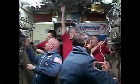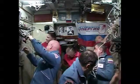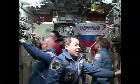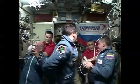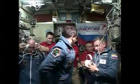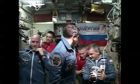On the left, Scott Kelly in the foreground. Behind him, Station Commander Doug Wheelock, who 7 weeks from now will hand over station command to Kelly at the outset of Expedition 26, which will begin when Wheelock, Walker, and Yurchikhin undock from the space station in their Soyuz spacecraft to return home.